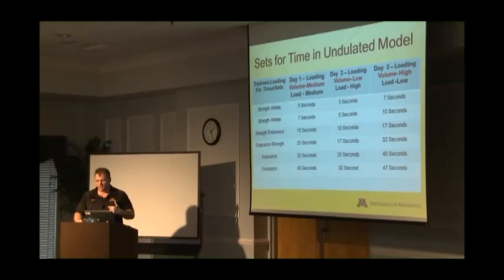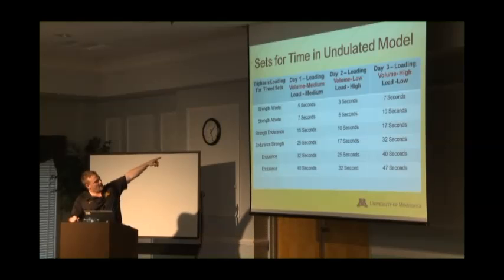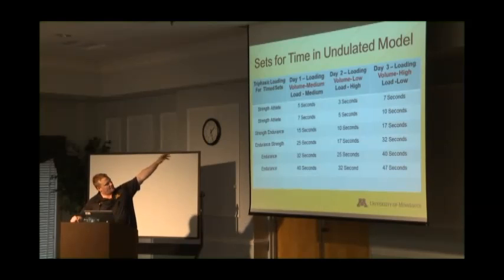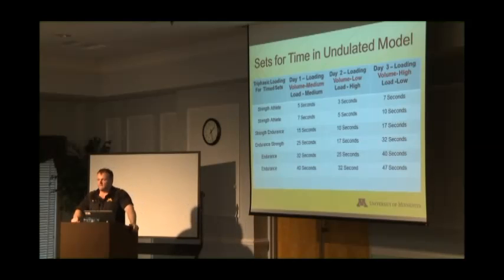Now, sets for time. Again, I use the undulated model, and actually I shifted it to better work with stress based upon the weekly model of how your body adapts. And really, if you look at the strength athlete up there at the very top, he walks in day 1, his sets are 5 seconds long. That day, maybe you'd be at 85%. Can you get a double or a triple in there? Probably. People ask me, well, I got a 3-second day. Yeah, my shot putters are moving some heavy weight. We're doing maybe a cluster, 92%, does a single, rest, does a single, rest.